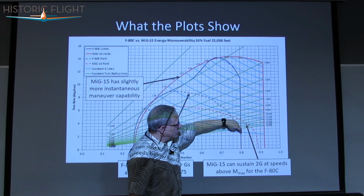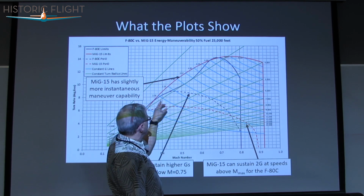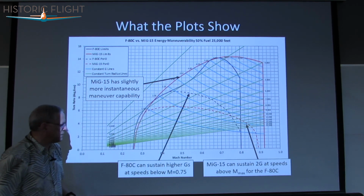In fact, the F-80 can't even go this fast. So the MiG can maneuver around it at the higher speeds, pulling as much as 2 G's even. So the MiG, as long as he can keep the combat at higher speeds, has a definite advantage.